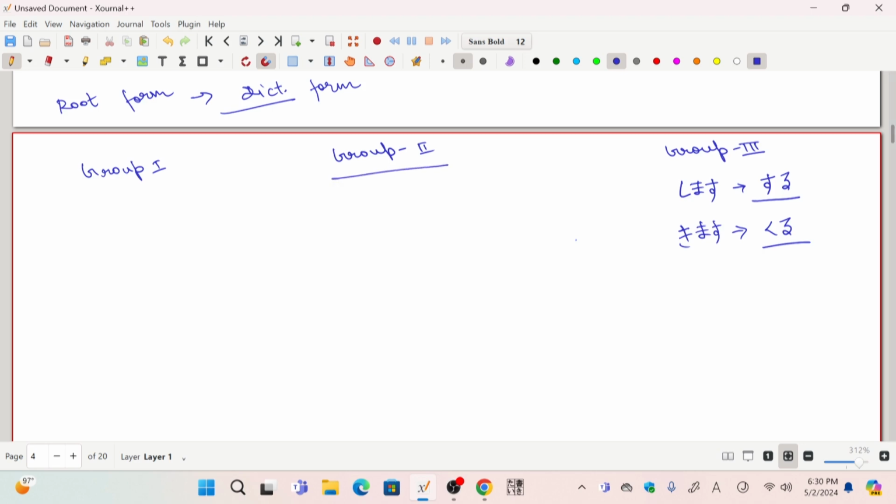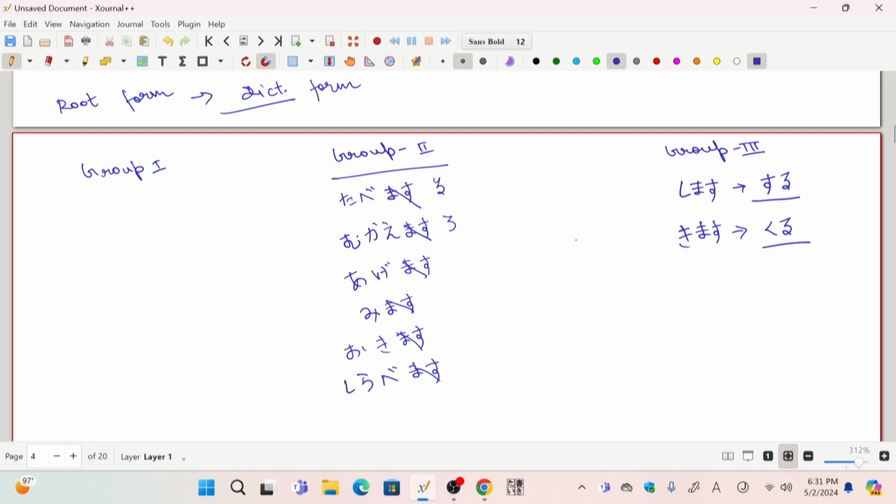Okay. Similarly in group 2, we have tabemasu, mukaemasu, agemasu, mimasu, okimasu, shirabemasu. In this group 2, we just cut masu and add ru and it will become dictionary form. Taberu, mukaeru, ageru, miru, okiru, shiraberu. It will become the root form or the dictionary form. So, tabemasu means to eat, mukaemasu to receive, agemasu to give, mimasu to see, okimasu to wake up and shirabemasu to find out.